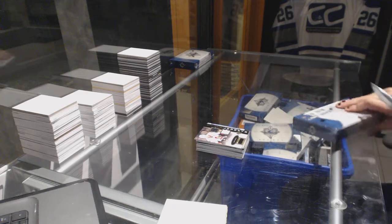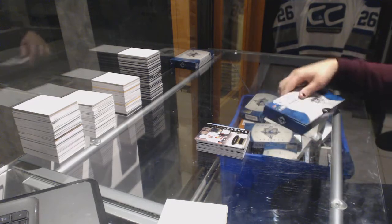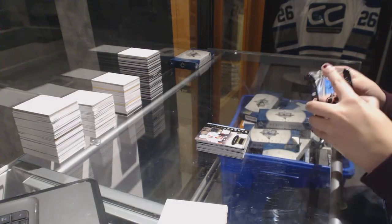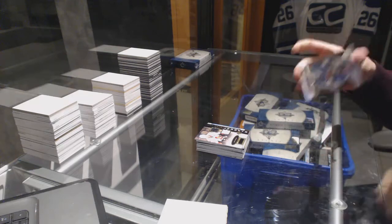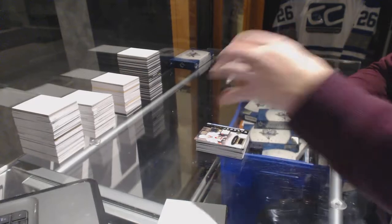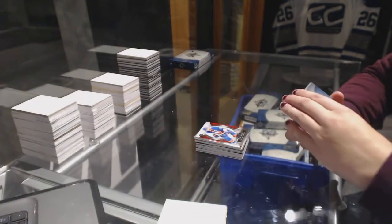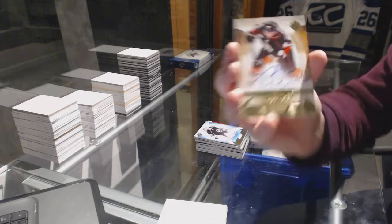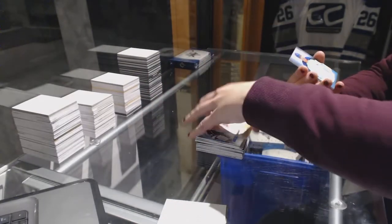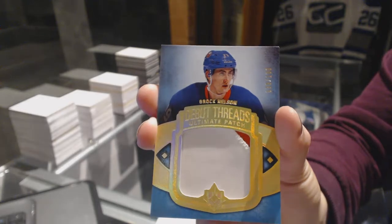Box number 6. Numbered to /499 for the New York Islanders, John Tavares. We've got an Ultimate Rookie numbered to /499 for the LA Kings, Martin Jones. We've got a rookie auto numbered to /299 for the Anaheim Ducks, Emerson Etem. And we've got an Ultimate Debut Threads patch numbered to 100 for the New York Islanders, Brock Nelson.